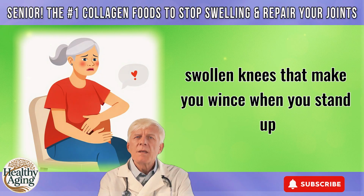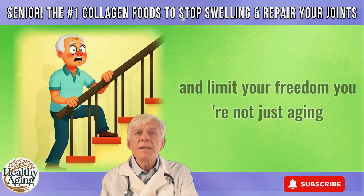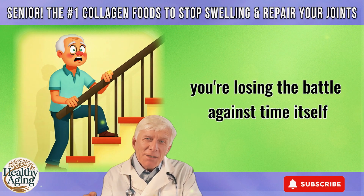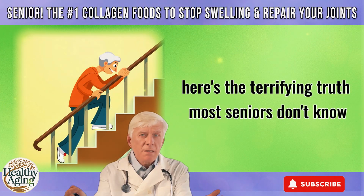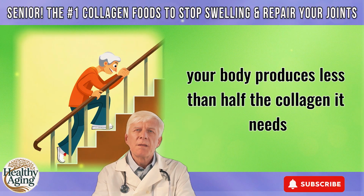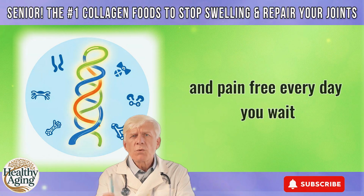Swollen knees that make you wince when you stand up. Aching joints that steal your sleep and limit your freedom. You're not just aging, you're losing the battle against time itself, and your body is paying the ultimate price. Here's the terrifying truth most seniors don't know. By age 65, your body produces less than half the collagen it needs to keep your joints strong and pain-free.